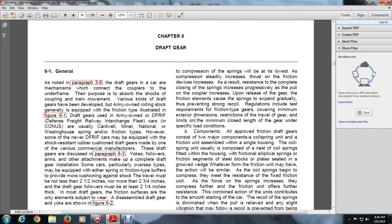TM 55203 Maintenance of Railway Car, Chapter 6: Draft Gear. 6.1 General. As noted in paragraph 316, draft gears are car mechanisms which connect the couplers to the underframe of the car, for the purposes of absorbing shock and coupling the train movement. Various kinds of draft gears have been developed, but Army-owned rolling stock is generally equipped with a friction type, illustrated in figure 6.1. Draft gears are owned by the DFRIF, the Defense Freight Railway Interchange Fleet.